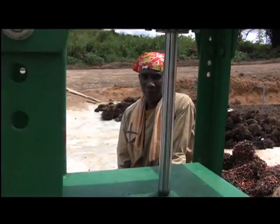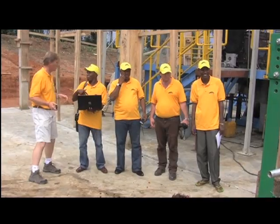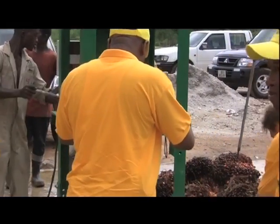The POPM has been generating huge interest throughout West Africa. One of the first delegations to view the mill at work came from Nigeria, where the oil palm industry was born, and from where it was exported to Malaysia and Indonesia.